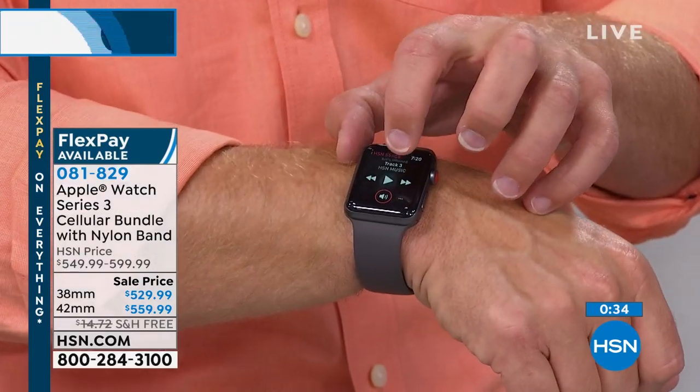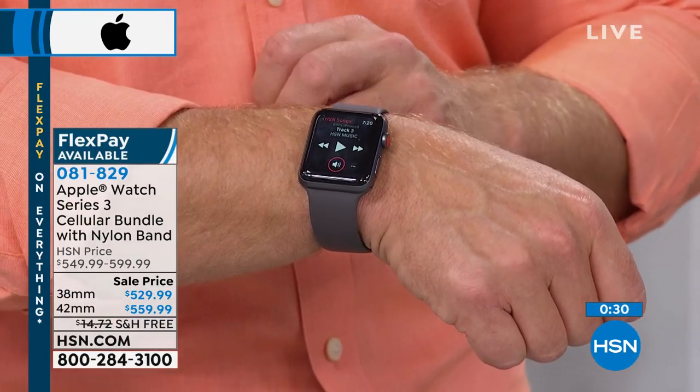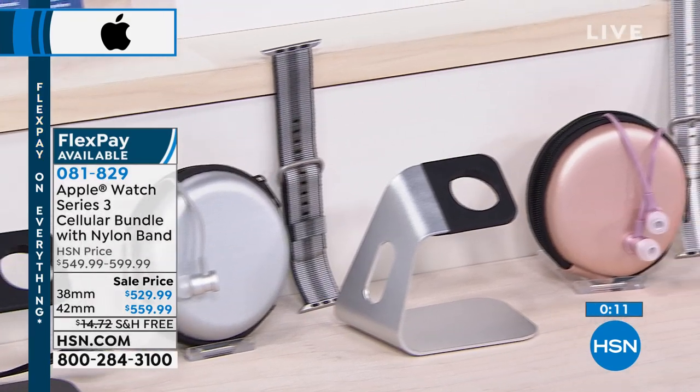Right here, I want to pause and play my music. Easily able to do that, and volume. Tons of options. The biggest thing is just getting it home and falling in love with it. Decide what size you want, the 38 millimeter or the 42 millimeter. And remember, you have the choice of colors on the accessories that go along with it. It syncs great with all of your other Apple products and your phones as well.